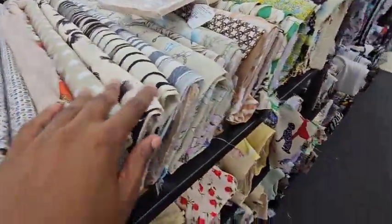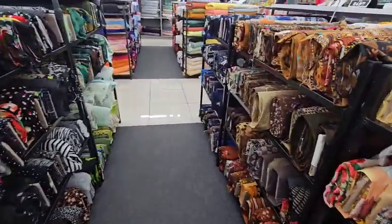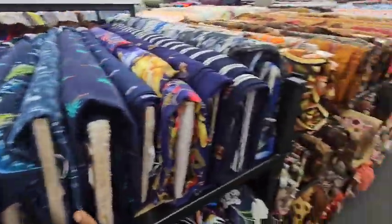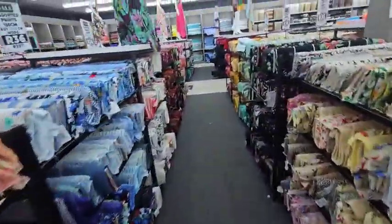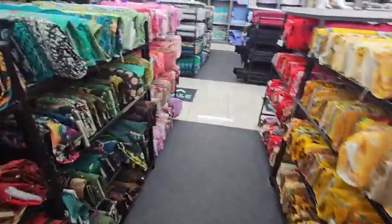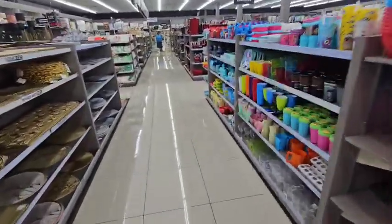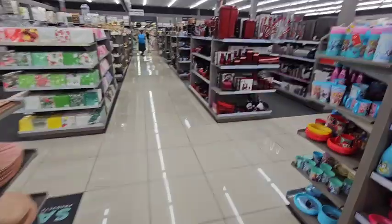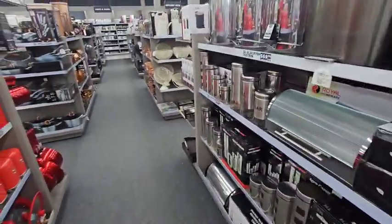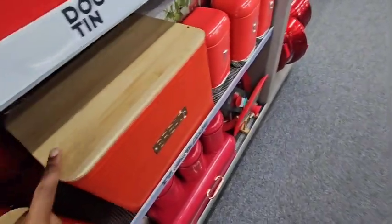Okay, here's something nice. Here as well. Okay. Yeah, there's a lot to choose from. There is a lot. I mean a lot. Here's my aunt. I was waving at her, and this other man thought I was waving at him. Okay, this side is the kitchenware. This is very nice. This is the bread bin that we have at home.